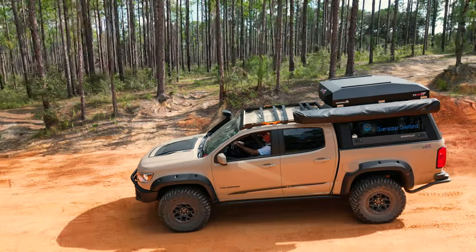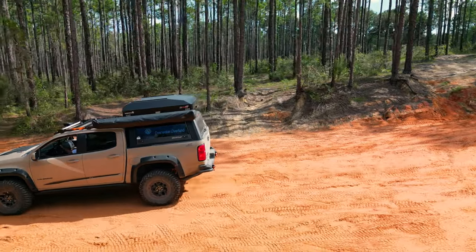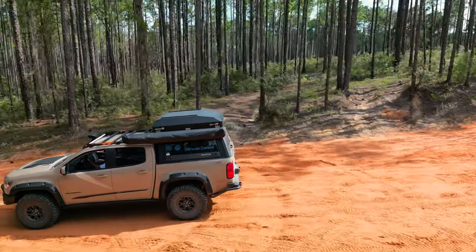So everything's pretty dry. We did see what appeared to be an area that was on fire a couple days ago. There was still some smoldering smoke. And all in all, we just came out here to kill some time, do something a little bit different. So getting a little use out of this Chevy Bison truck.